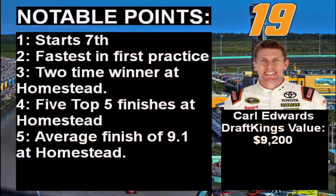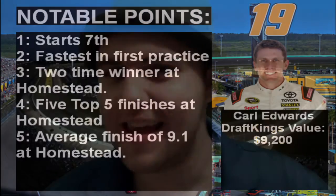Now here's a driver fantasy owners shouldn't forget about this week, Carl Edwards. Carl Edwards starts in a favorable starting position of 7th place. He also is a 2-time winner with 5 top 5 finishes. And he even has an average finish of 9.1, showcasing the fact he has a really good history at this track. He also was the fastest in first practice, which showcases he has a really fast car. I'm expecting him to do real well. I really like him this week.